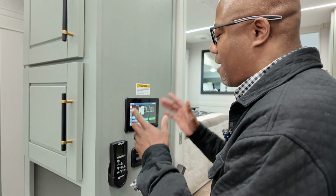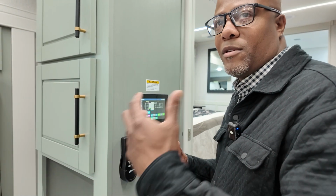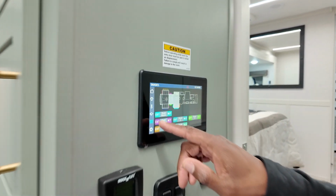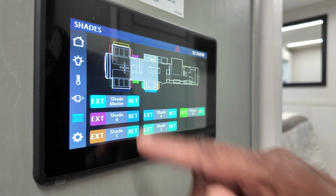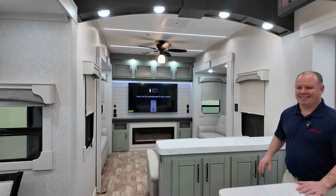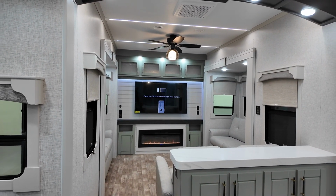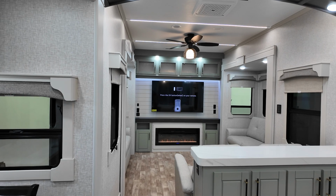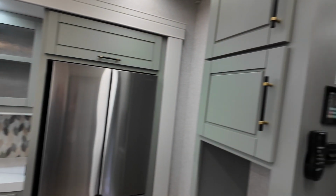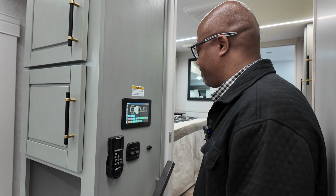Now, one of the things that I always like to point out, something that we've gone to new for our 2025 model, is right here. I've got one button, all right, and I can sit here and hit the retrieve button, and all of our blinds come up. That's nice. Now, you can operate these as one on the master switch, or you can do them individually as well, which is really great.